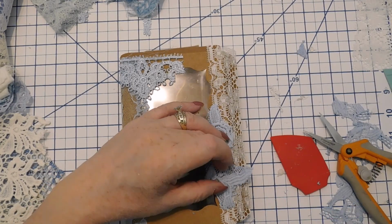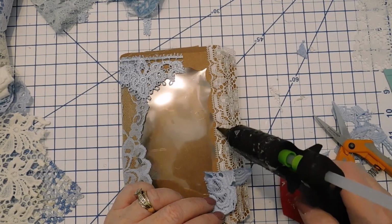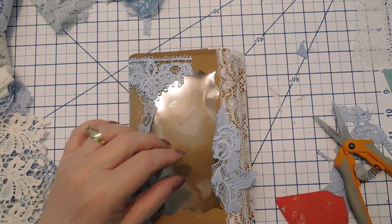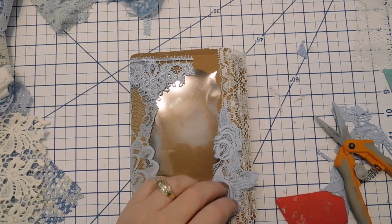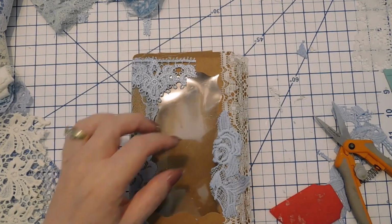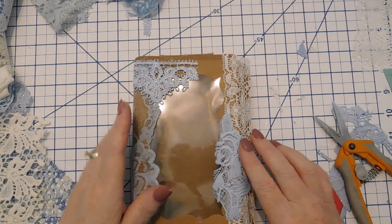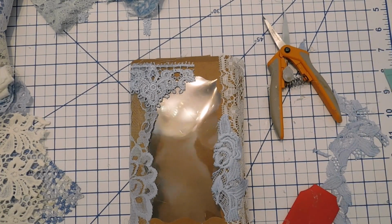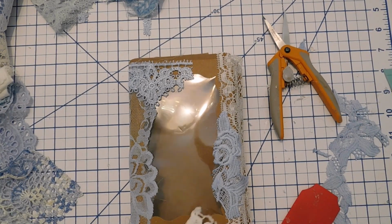It's good to go with the flow because you never know what you're going to end up with. And it may surprise you. I know it surprises me all the time. And I'm like, whoa. All right, I think I'll keep that. Or, no, I think I'm going to rip that to pieces. Oh, yeah. There's many of those days, you know. Okay. That's kind of cool. I'm still liking this. No, I don't like that.